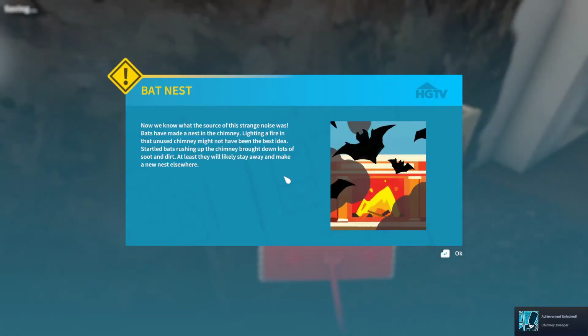Bat nest. We now know the source of the strange noise was. Bats made a nest in the chimney, lighting a fire in that unused chimney might not have been the best idea. Startling bats rushing up the chimney and brought down lots of soot and dirt. At least they'll be likely to stay away and make a new nest elsewhere.